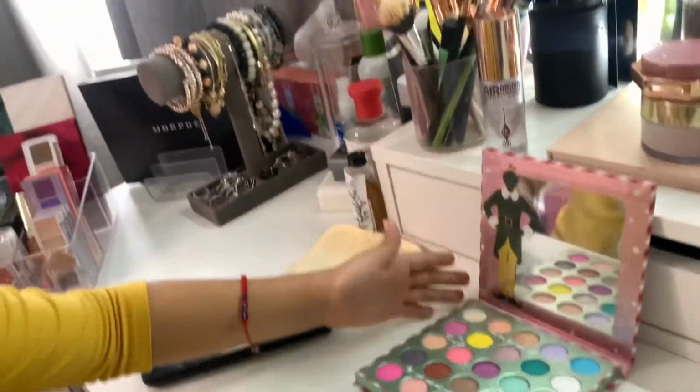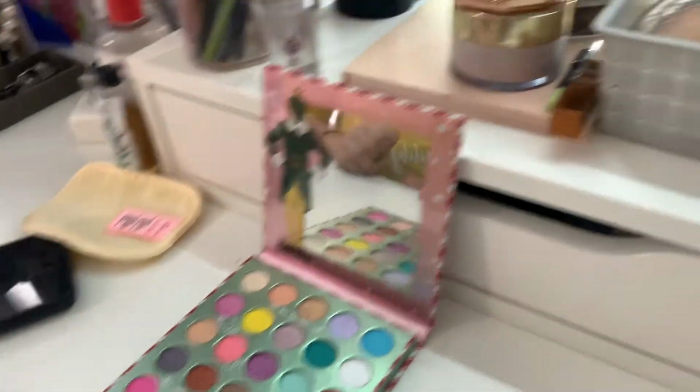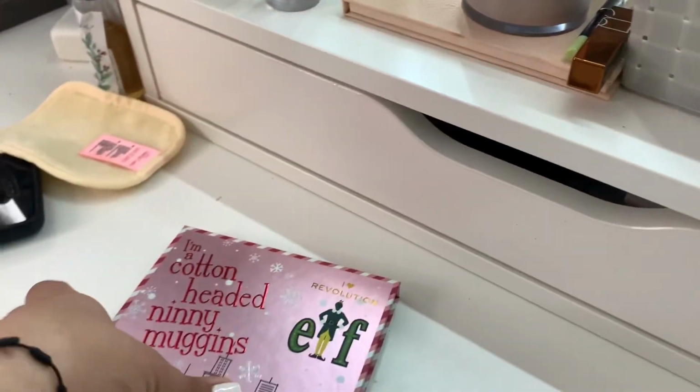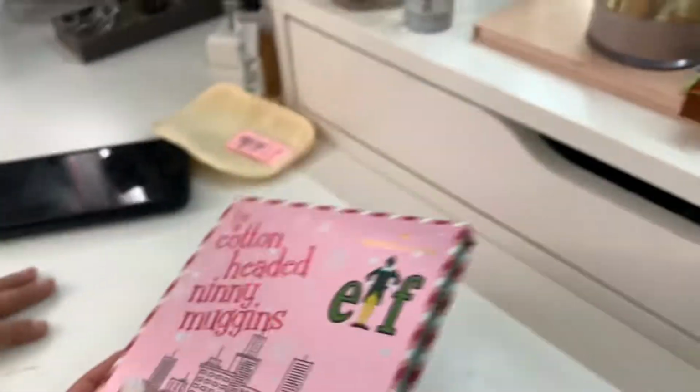So she's gonna start picking out some products. I guess she's gonna pick that palette. Yes. Okay, she wants to pick this palette. This is the Makeup Revolution, and the Cotton Head Mini Muggins from the Elf holiday collection they did. So I have this one.